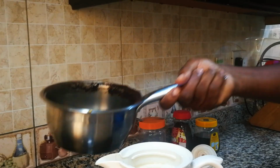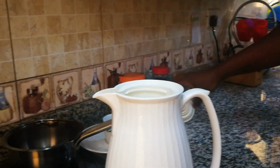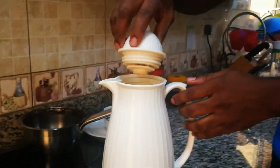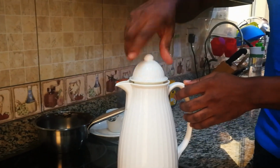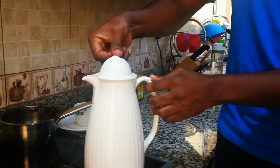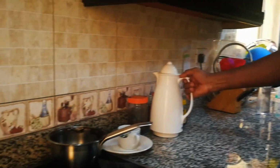So with this, we have completed our process of boiling our natural coffee and dispensing it. Immediately you pour in the flask. You want to cover it so that you preserve the heat. Cover it and lock it. And then it's ready. You can store away for serving later.